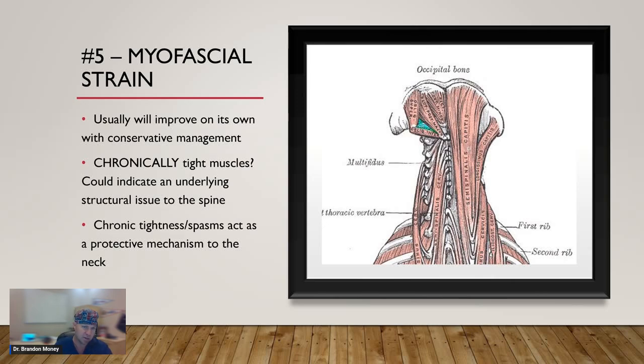Now, if you've got chronically tight muscles, that could indicate something deeper, something underlying, perhaps a structural issue, maybe some instability in the spine, degenerative disc disease, facet-mediated pain, because we know that chronic tightness and spasms really act as the body's protective mechanism to the spine and really everywhere else in the body. And so the body's kind of going in lockdown mode almost in order to help protect things to make sure that they don't get worse.